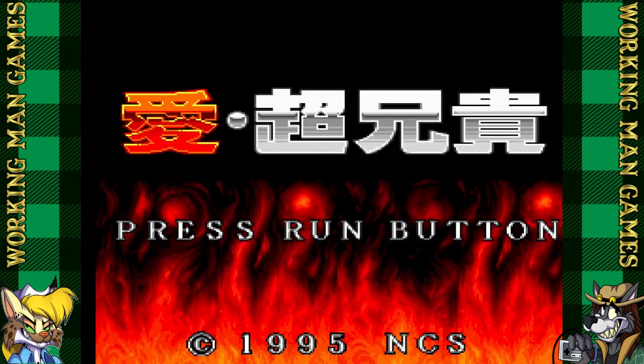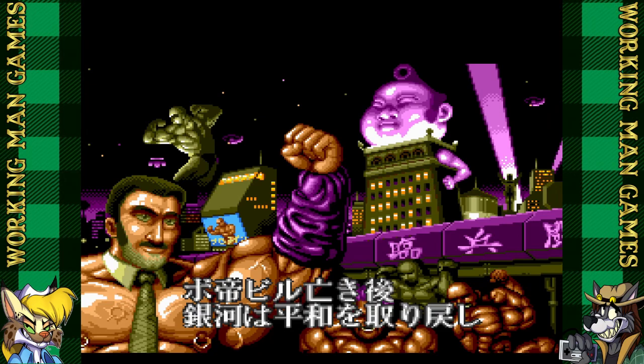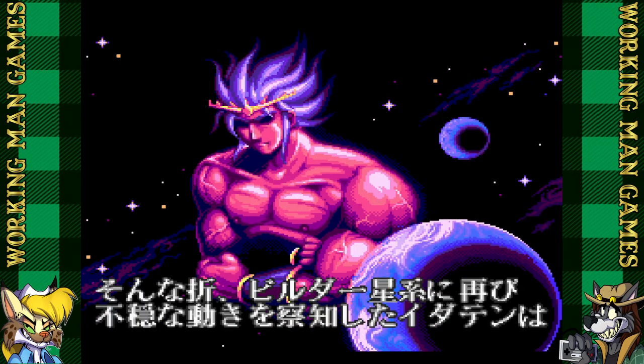This game is called I, Cho Aniki, which means Love Book Big Brother. Yeah, that makes sense. What makes even less sense is this intro. Why is the muscle man growing flowers out of another muscle man's head? Why is this muscle man in space?